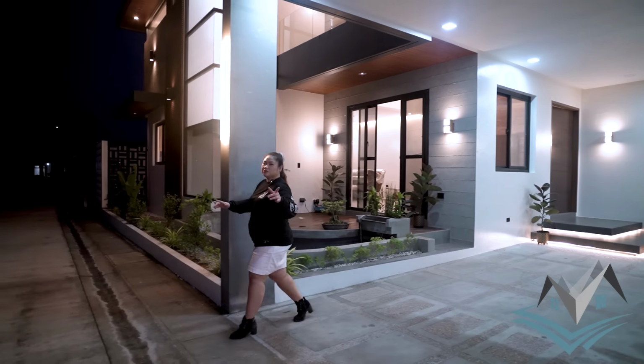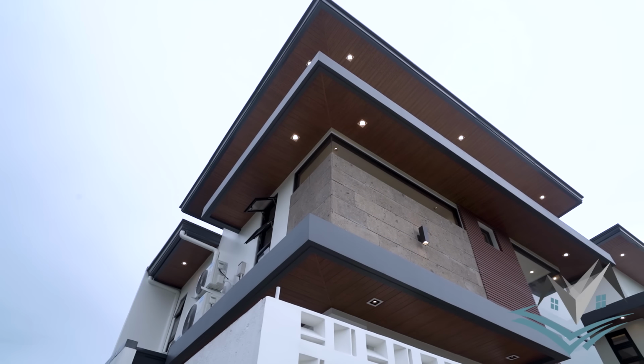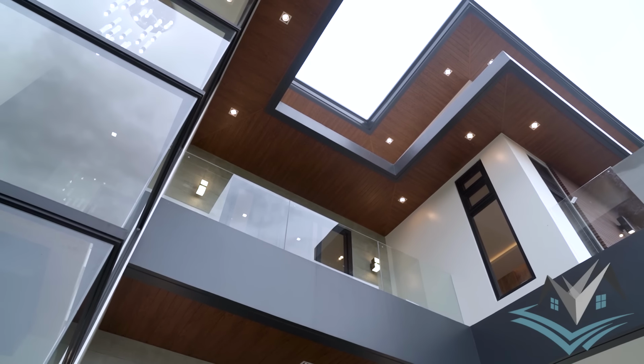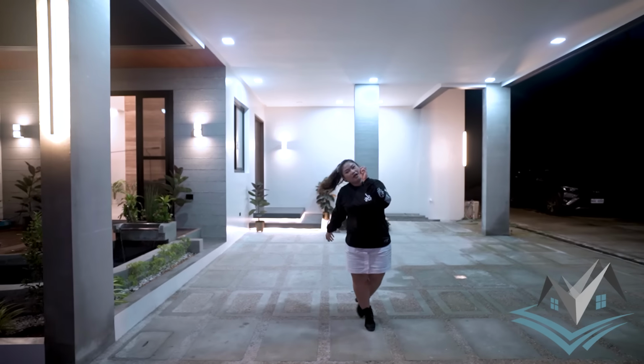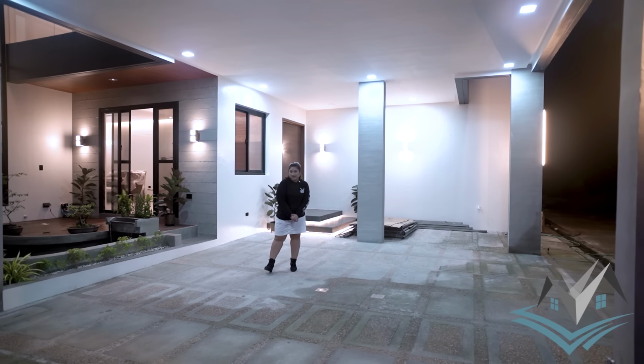Ko lang sa inyo, this is a corner lot. Kaya mapapansin nyo, from here, it's so massive, no? Laki. Tapos high, yes, this high ceiling po tayo. Diba? Ang ganda. And then, you can see the pillars, that lights. This parking is good for two. Spacious pa. And tama pong nakikita nyo, wala tayong gate.